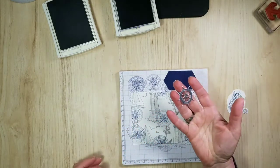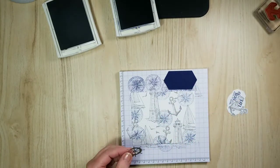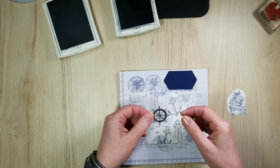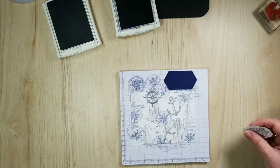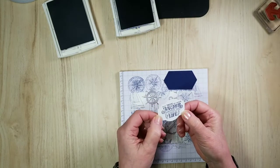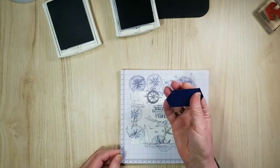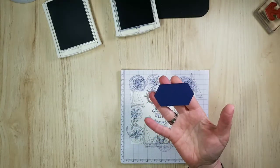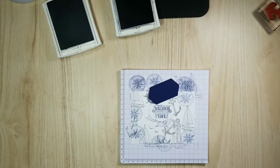All right. So I did die cut in the silver foil paper the steering wheel thing. And I have an anchor: let hope be your anchor through the storms of life. I know this one goes with the birdies. And why did I think I wrote this down? But I don't think I did. Okay, it's going to bug me. Un momento. I will find it.